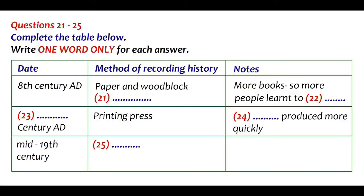The next important development in how history is recorded came with print. In the 8th century, the Chinese invented paper and woodblock printing. Remember that up to this time, very few people could read and write, and so only a very small number of people could understand written history. Suddenly, many books appeared, and many more people learnt to read. In the 14th century, the first printing press was invented in Germany.